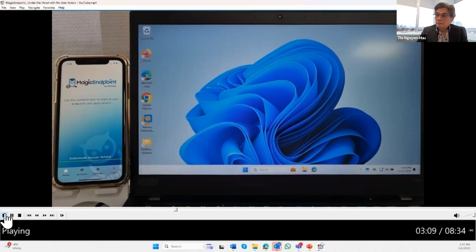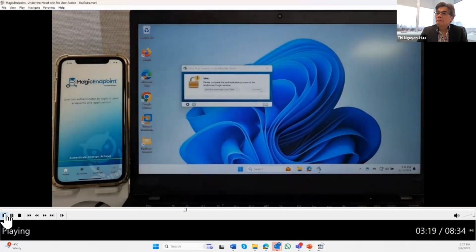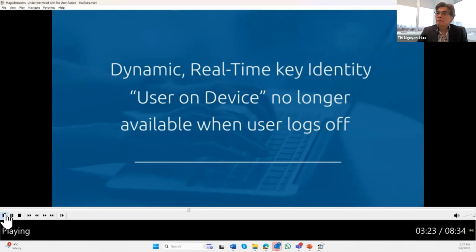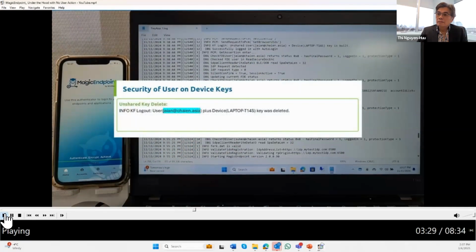In this instance, the user logs into Cisco VPN with no user action. MagicEndpoint automatically handles secure authentication using federated protocols. This streamlined experience can also be extended to VPNs using Radius. Here, you see that MagicEndpoint deletes the user on device key when the user logs off. The user is no longer on the device.